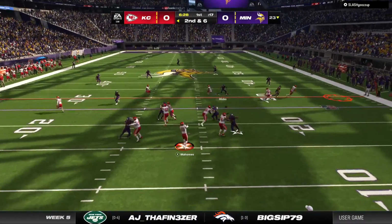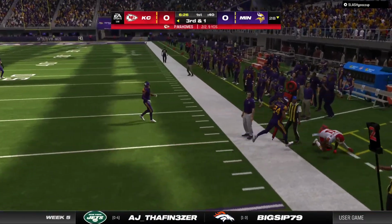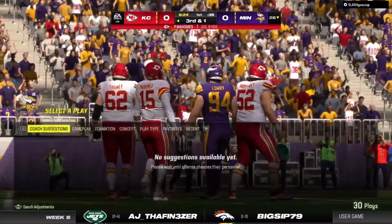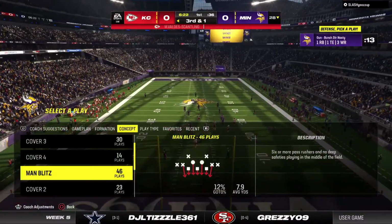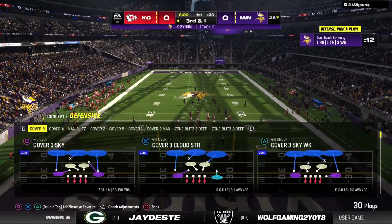Here's Mahomes to throw. Man open, that's Marquez Valdes-Scantling. So 5 yards here, 5 on the play. And now 1 yard to go on 3rd down.